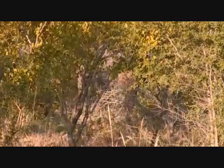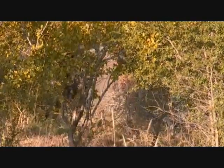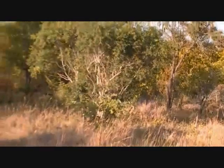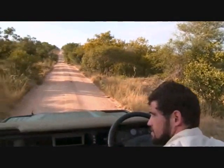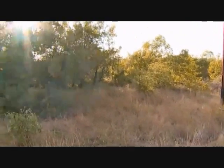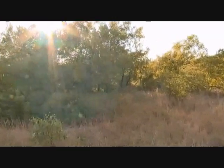Did see tracks of a large bull nearby. And I wonder if he's not trailing this herd, and if this might be the last member to cross the road in front of us. At the moment, all I can see is a very large grey mass in the vegetation to our left, and hard to tell exactly what it is at the moment.